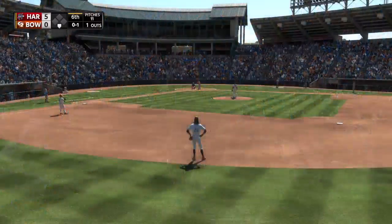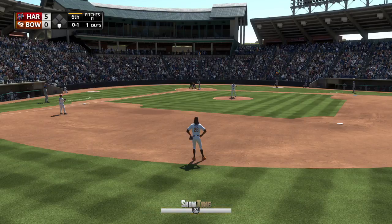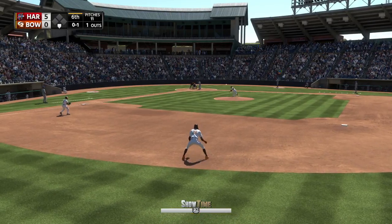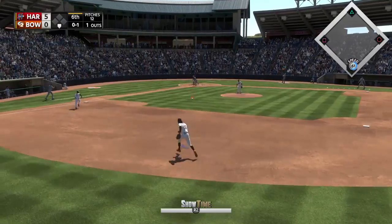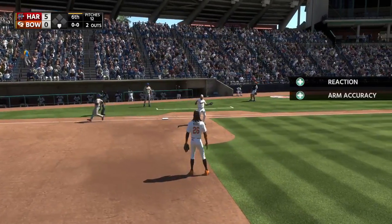Digging in to try it again, Jorge Fabregas. He flew out in his last at-bat. Fabregas. 1-1-1. Put in play to the right side of the infield. In time to first, and there are 2 away.